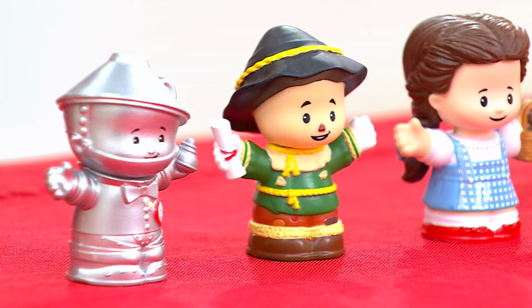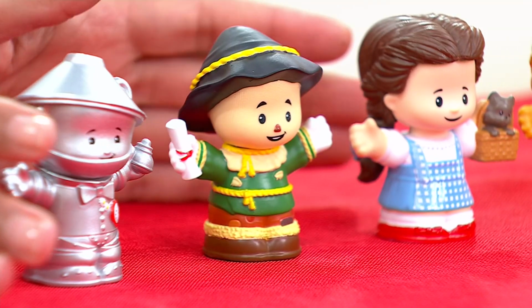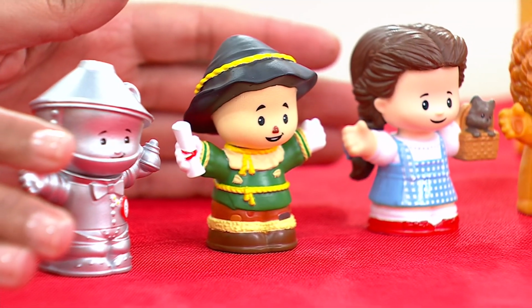My favorite. I used to do that for my nieces and nephews, and I make the funniest face when I do it. That's why. There's vanity.